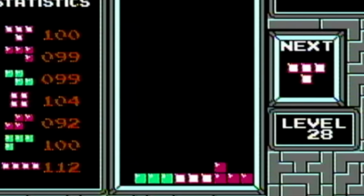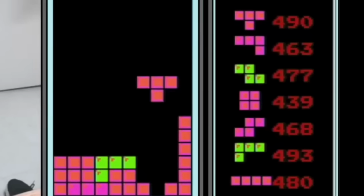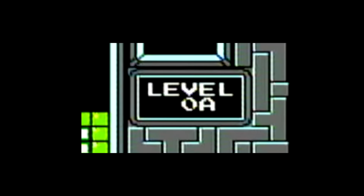As mentioned earlier, the deeper you play in Tetris, the more it breaks. Initially, these are purely aesthetic glitches, but eventually, the game deteriorates even more. On level 30, the level counter breaks. On level 138, the colors glitch. And on level 155, the game can become completely unplayable.